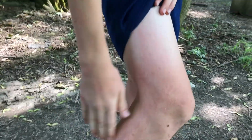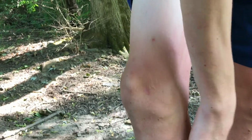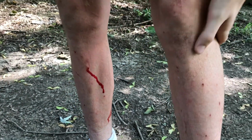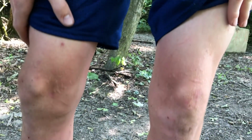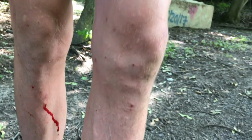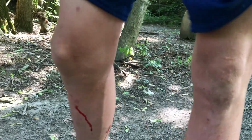Ephraim hit something that he reacted to quick. Probably nettles. You can see all the bumps. Yeah, he's bleeding too. This is what your legs look like when you're having a good summer. How bad do they hurt? They hurt pretty bad. But nobody else has one right now. Or maybe they just haven't reacted yet. Look at me.